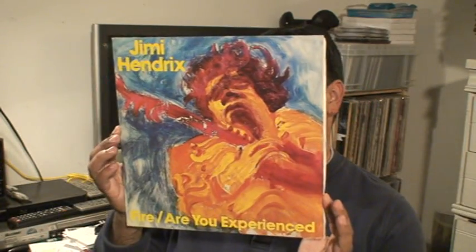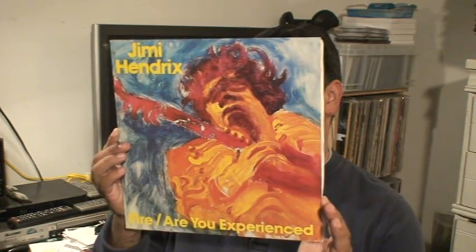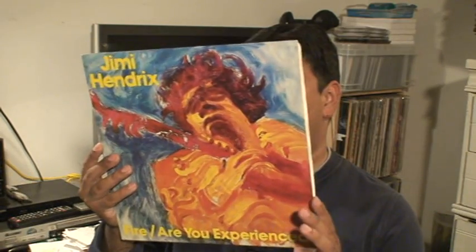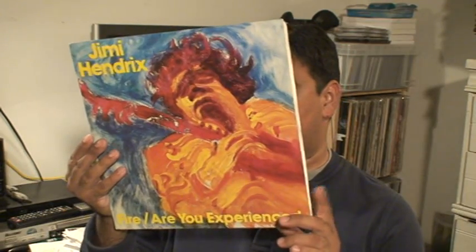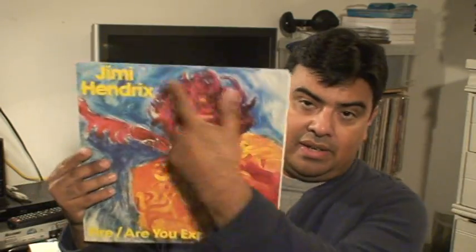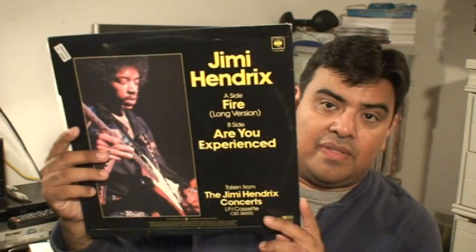Another 12-inch single I have never seen before, but really glad to have it. From Jimi Hendrix. The single, the long version of Fire, recorded live, and on the B-side, Are You Experienced, also live, taken from the Jimi Hendrix Concerts LP. I have that LP, and it bears this album cover. So really, really nice to have found this.